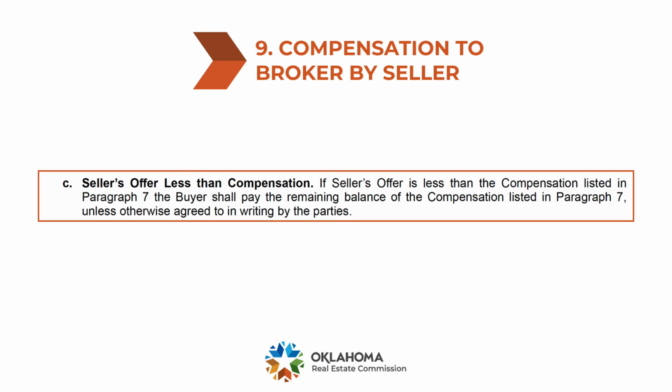agreement. Now, for those of you who are not Realtor members or you're not MLS participants, you can amend this agreement to accept more. Whatever option that you choose must be agreed to in writing by all parties. Anytime the seller offers more compensation than what's listed in paragraph 7, the difference must be negotiated and agreed to in writing. Now, what if the seller contributes less or nothing towards the buyer's broker compensation? Well, the buyer will then be responsible for the remaining balance unless there's another written agreement adjusting your compensation. Realtor members, non-realtor members, MLS participants, you can always amend the agreement to adjust your fee down.